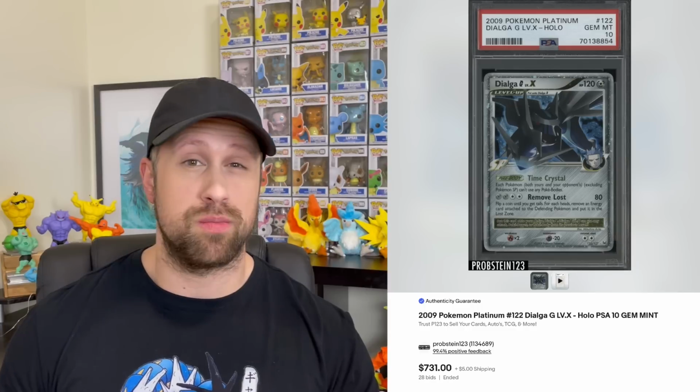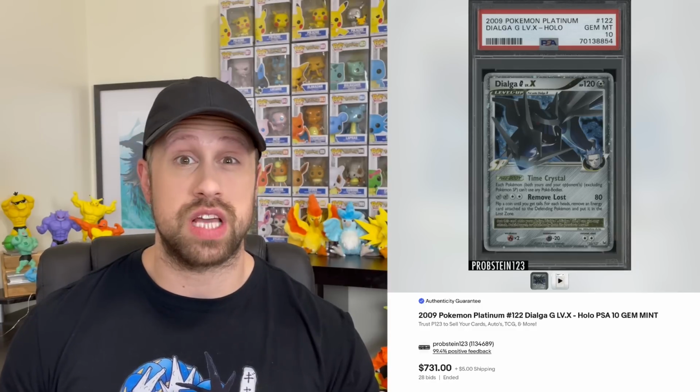Speaking of Legendary Treasures, here's a Full Art Gold Zekrom that graded a PSA 10 and sold for $1,382 US this week. A couple of Level X cards came by. Here is a Dusknoir Level X that sold for $680, while this Dialga Level X from Platinum Series came by and sold for $731.